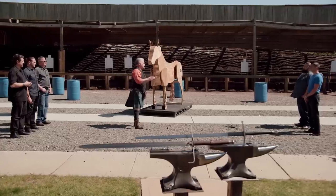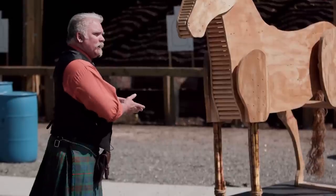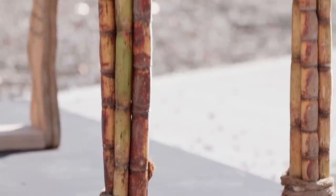Gentlemen, the Scottish claymore, as you know, was a brutal weapon on the battlefield. So to test the sharpness of your blades, I'm gonna take a single blow through both of these front legs of the horse, simulated with sugar cane. If your blades are sharp, they should pass right through. Matt, you're up. Are you ready? Yeah, kill the horse.